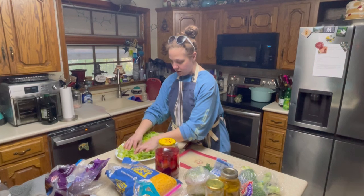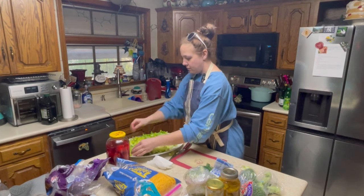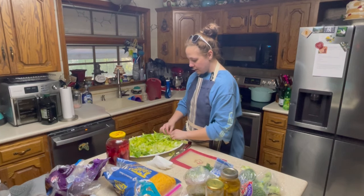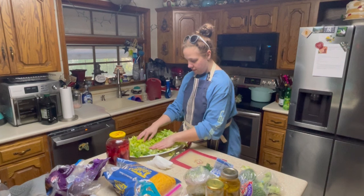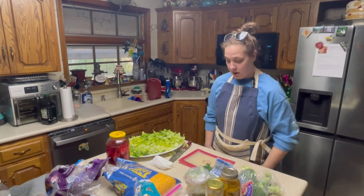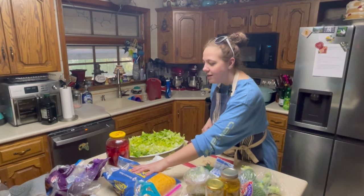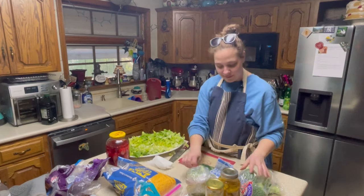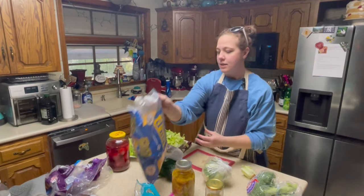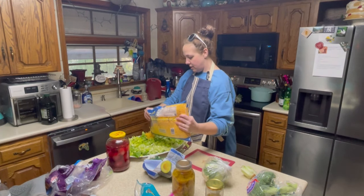And we're going to spread this right to the edge. Hope you can all see this. We're going to spread this right to the edge so that we have a nice little bed for all of our toppings, because that's the star of the show here, let's be honest. Okay, where shall we start? We'll start with the least messy. So some cheese.